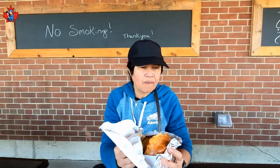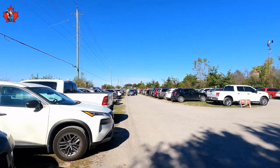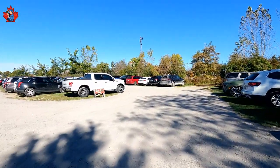We finished our lunch and left the place. And while we were driving, we ran into this place with many cars parked, and we decided to stop to check out why so many people are here in the middle of nowhere. So let's see, what is it here?